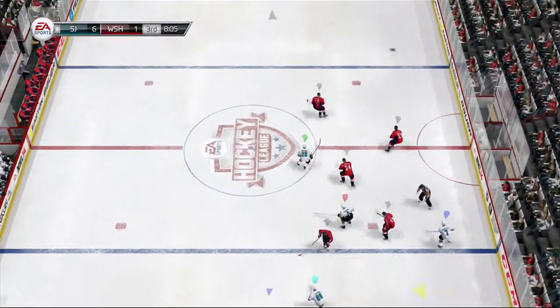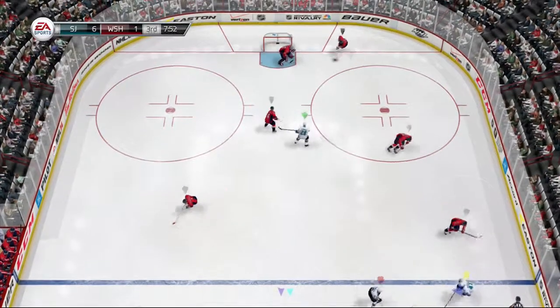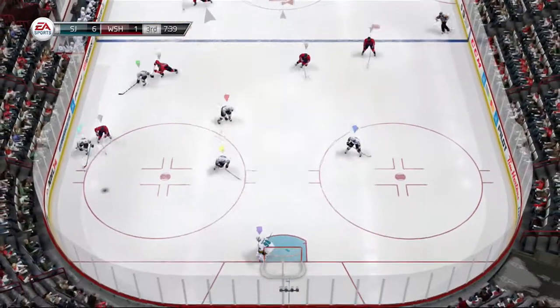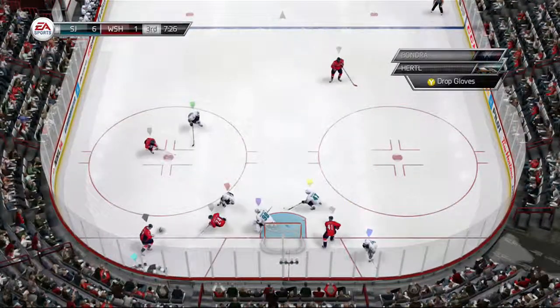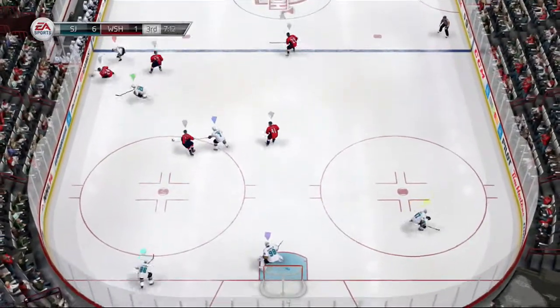This is a neutral zone faceoff win. Bondra. Trying to get it up ice. Good work. He got that stick on the puck. Oh, my. Tremendous hit right there. Both of them are going to feel that one.